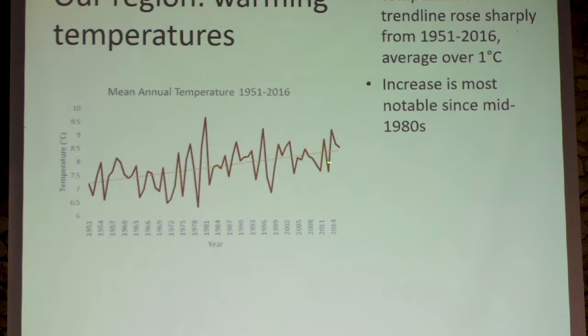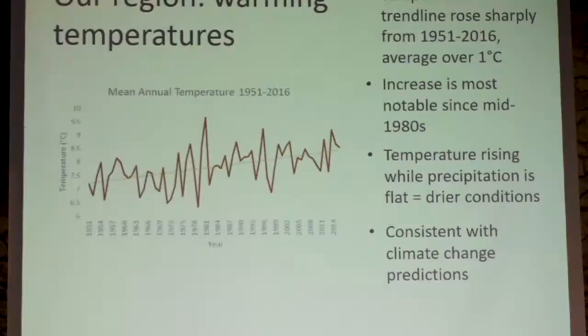So if temperature is rising and precipitation is not changing, it gets drier. It might seem a little bit counterintuitive, because it might seem that how wet it is depends on how much precipitation there is. And so if the average precipitation is the same, we're going to have the same amount of moisture. But we have more evaporation associated with warmer temperatures. So the characteristic of rising temperature with flat precipitation means that we have drier conditions.